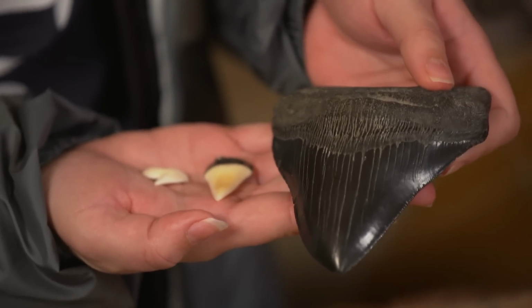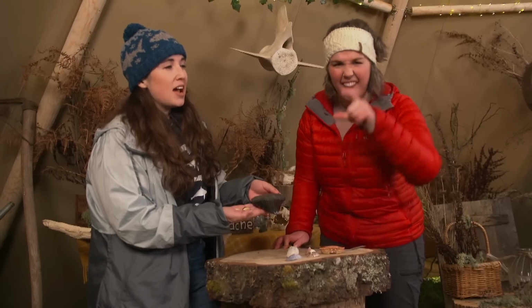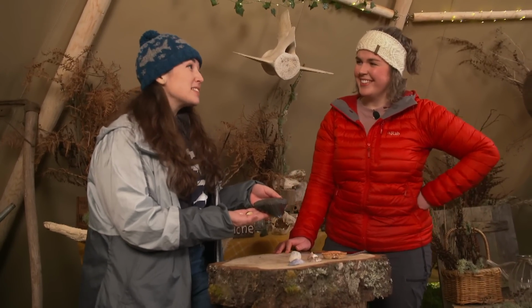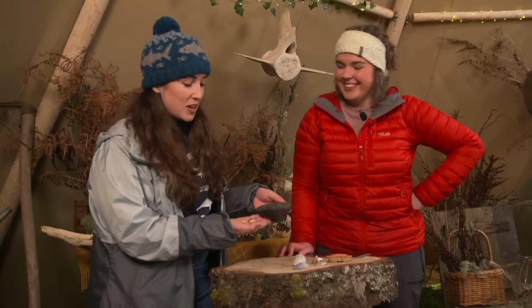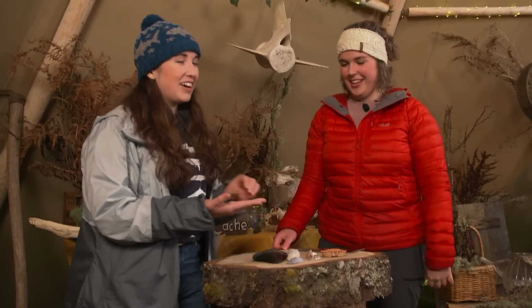As an animal, it went extinct 3.6 million years ago. And despite being portrayed in films as like the size of a double-decker bus, they weren't actually as big as that. They were about 15 to 18 metres, about the same size as whale sharks. 15 to 18 metres. Oh, still pretty big, don't get me wrong, especially if you've got like hundreds of these in your mouth. You're quite a big animal, but yeah, my shark teeth. Oh, they're so great.